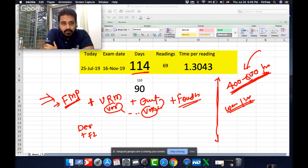Someone has asked whether we have juice notes for FRM Part 1. Yes, we do. We do have juice notes, and I'm really proud of how they have come up. I'm sure there is a sample available on the FinTree website. You can go and download that. I'm sure you'd enjoy the work that we put in there. Vishal has asked whether FinTree weekly test is enough for practice. Yes, it is.